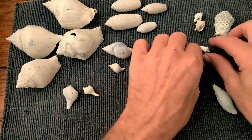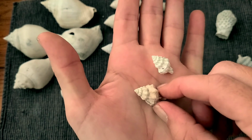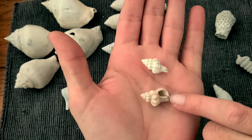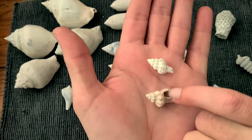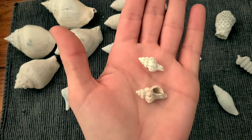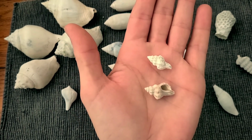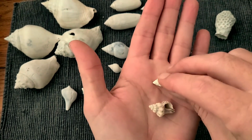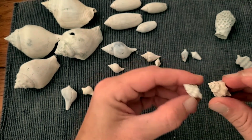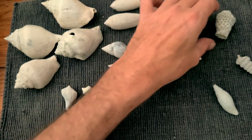Let's see, what else we got? Little cone shells here. They're either in the Murex family or the Triton family. The reason I think maybe a hairy Triton family is because of this little section here where the snail would be coming out. Seems smaller than like a conch shell or anything, but it seems bigger than a lot of the Murex family is. So these could be Triton. I'm not 100% sure. Still pretty good specimens, especially for being as old as they are.